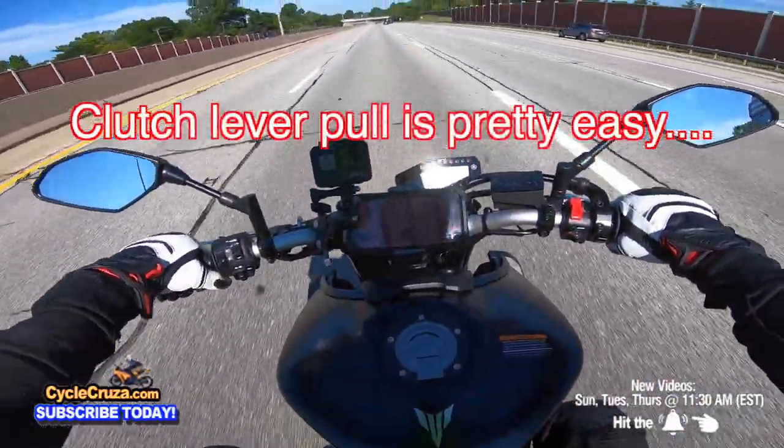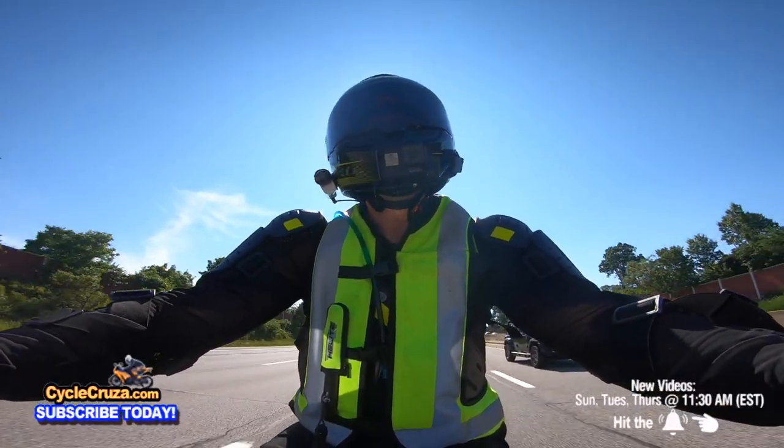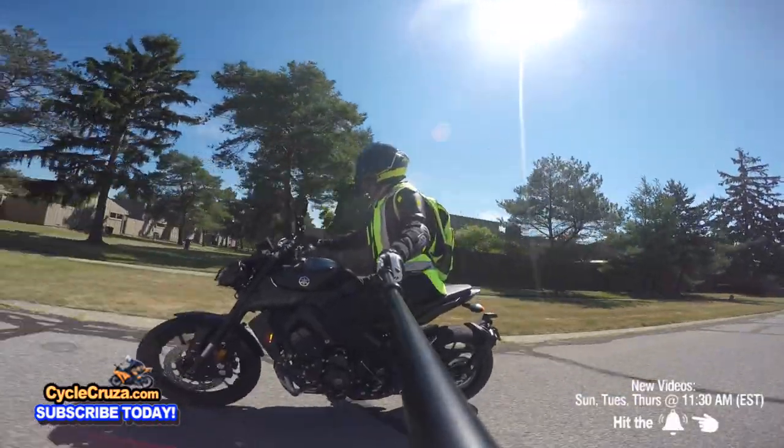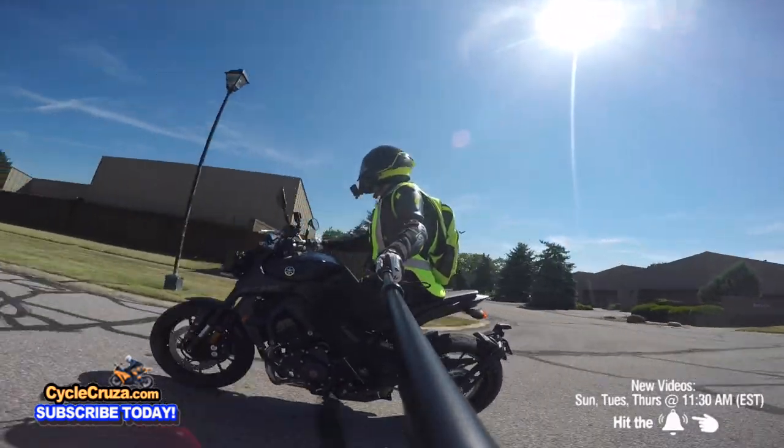Like I said, shifting is smooth. I will be adding a quick shifter. As far as comfort, the seat is pretty comfortable, guys. It's not bad at all. You guys make it seem like it's horrible. It's not that bad, man. But I probably will upgrade.